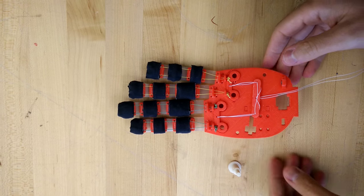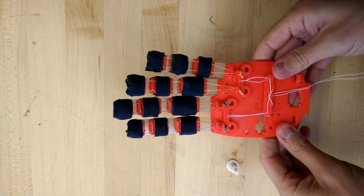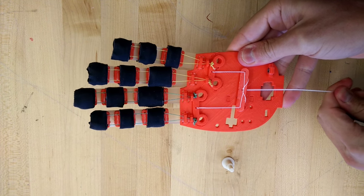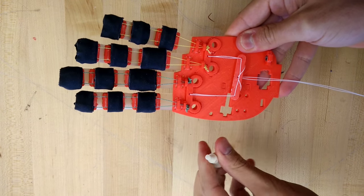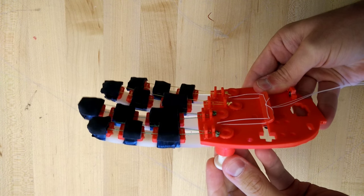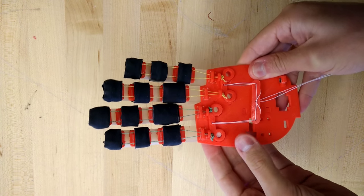The game-changing feature of our prosthetic hand is its differential mechanism that allows the user to implement 144 different grasping postures and gestures, only requiring one motor, while weighing less than 300 grams and costing less than $200.